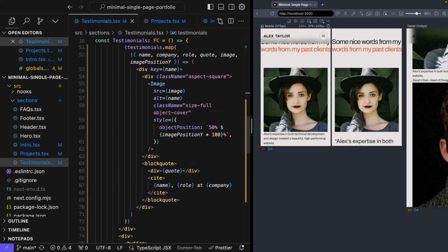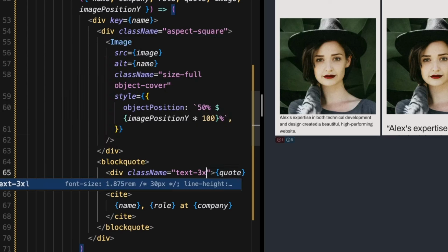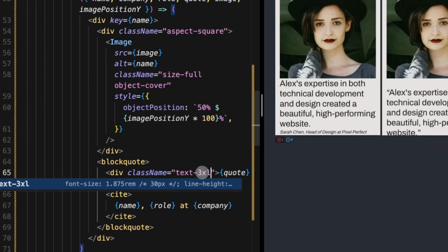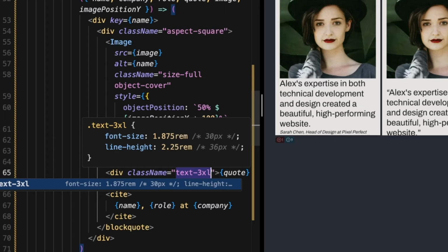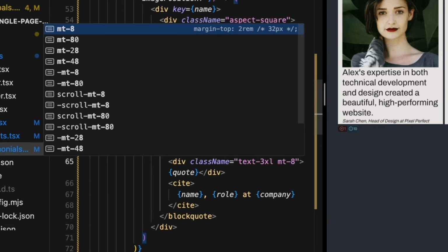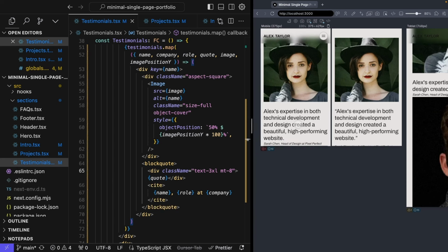After that, we should be able to style up our quote itself. So let's go ahead and add some classes to this. We'll say class name equals text3xl, I believe should be the correct font size. And then we'll also want to give a little bit of margin to this as well. So for that, we'll say MT8, and that should add the margin that we need to the top of our quote.